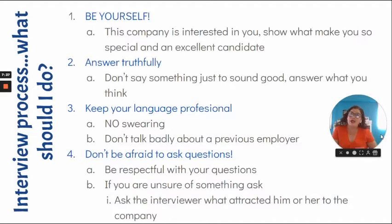Now, don't be your crazy, fun, random self you are with your friends. Be yourself, but be your professional self. The company is interested in you and what makes you special. Just make sure that you keep it formal and professional.